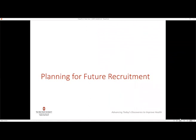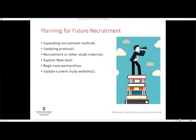So planning for future recruitment. During the time of these modified operations, this time can be utilized to think ahead on your recruitment plans and methods and materials for studies that have been paused temporarily or studies that are not even yet open to enrollment. So action plans during this time can include things such as expanding your recruitment methods. So an example would be you might decide to put out a flyer, or you might decide to send out postcards trying to get some participants. Or you might consider, if you haven't already done so, to list your study on our study search site.